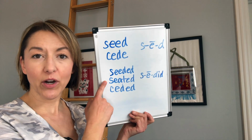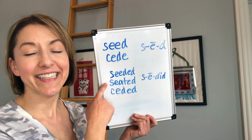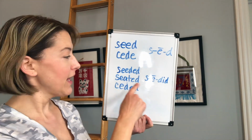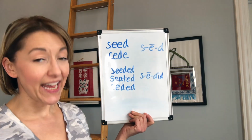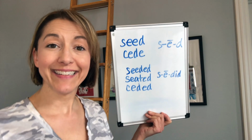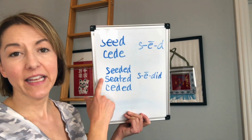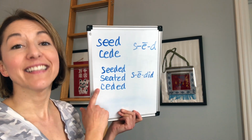When we have the word seated with the T sound, seat, because we have a voiced sound here and then this ED ending, we are going to change that T to a D. So we have seated, seated, and seeded.